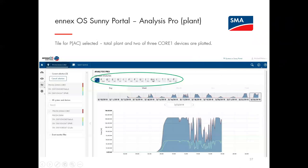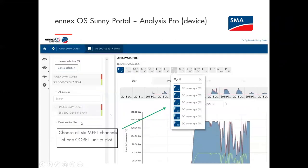So this is all accessible, and there is a very nice level of customization available, especially for the Core 1s on these Analysis Pro graphs. So I may want to look at the whole plant, but I want to dive down into a specific inverter. So now we have the plant, but I've specified a single Core 1. And now I'm interested in looking at the DC power. So I have the AC power tile clicked. So we'll see AC power for the plant, but I also want to look at the Core 1.